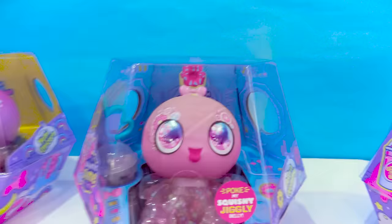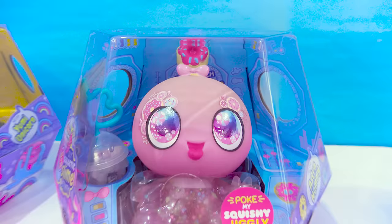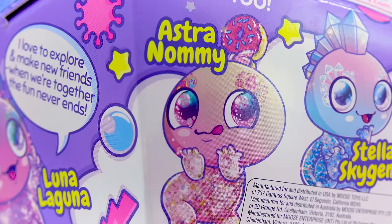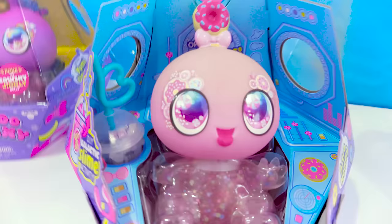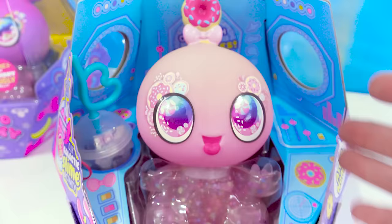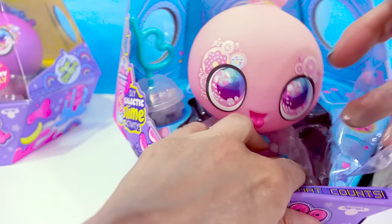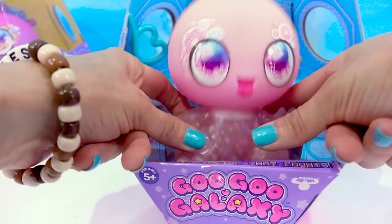We have to start with this one first because this one is very special because this one looks like the super duper sweet little Goo Goo Galaxy baby. Astronomy! We'll open up the space pod. Ooh, there we go. Look at that! It's a perfect fit just for one Goo Goo Galaxy little cutie to sit inside. So we've got all of the control panels and everything inside of here. Let's carefully just wiggly jiggly her out. Oh, you guys, these feel so cool.